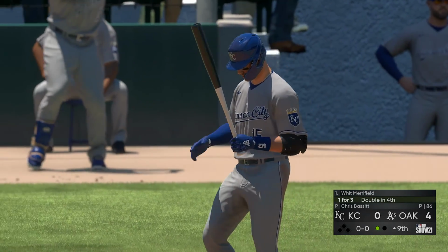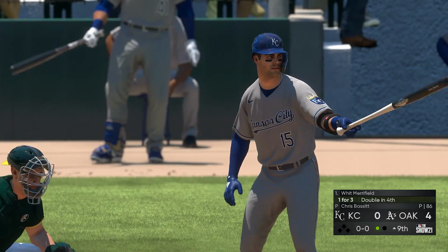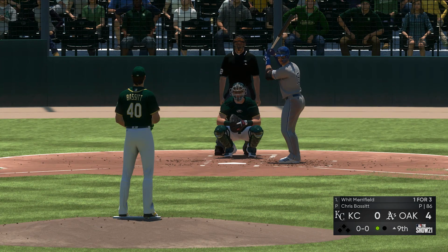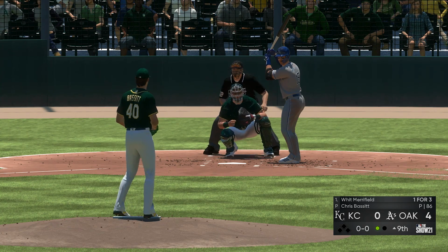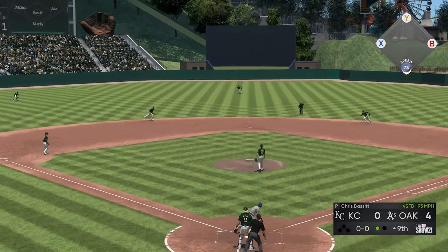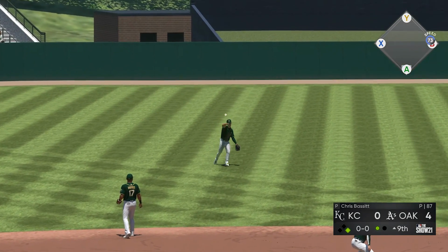So the batting order turns over now and set to go, Whit Merrifield. He's working on a 1-for-3 thus far. Third baseman in tight, protecting the bunt. The first pitch. Back up the middle and into center field as he's aboard with a 1-out single.